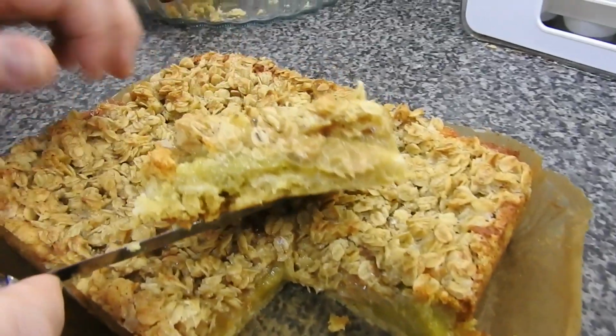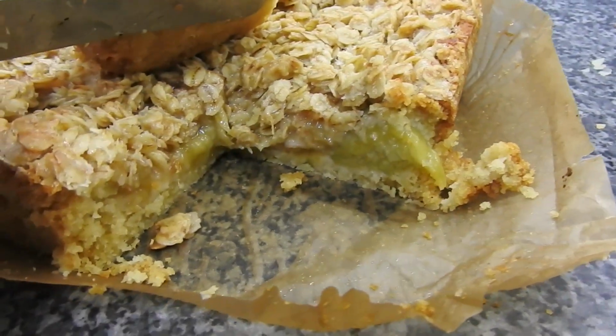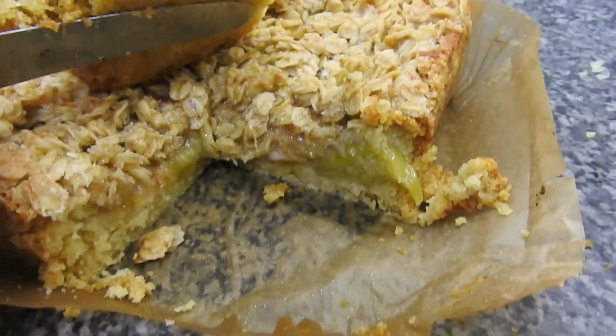Look at that. Yum yum. That base at the bottom, it's a cross between a biscuit and a little bit of cake. You've got all that rhubarb, and the crisp on top.